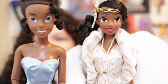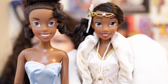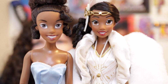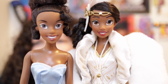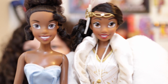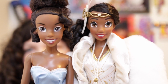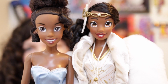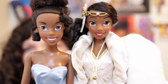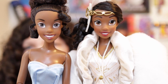First, this Tiana in the blue dress is from either 2010 or 2011. You can tell that she has a big smile too. But you know what? Compared to the new Tiana, the holiday Tiana, she looks just kind of boring, the one in the blue dress. Okay, the holiday Tiana, gorgeous. You can see she has more makeup. Her smile isn't quite as big. I think they changed the face mold a little.